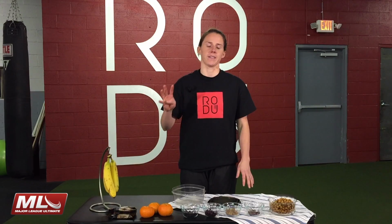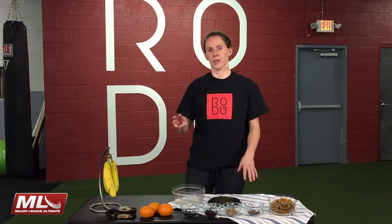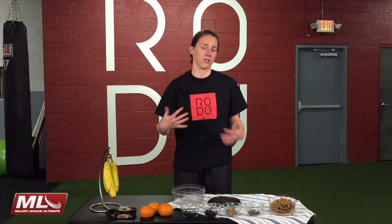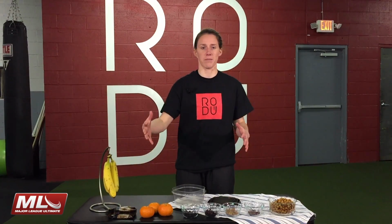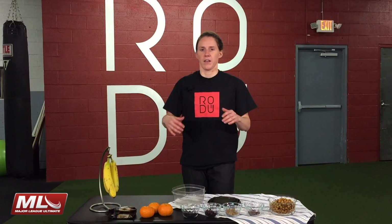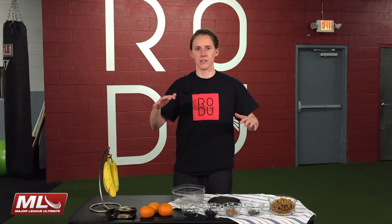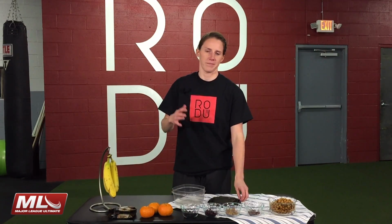Tip number 4, keep snacks in your work, school, or workout bag just in case. This way you'll always have something with you in case you don't have the chance to grab a snack that maybe you were planning to take. I'll give you an example of a recipe here that's going to provide that quick, readily usable carbohydrate, and it's pretty tasty, pretty simple as well.